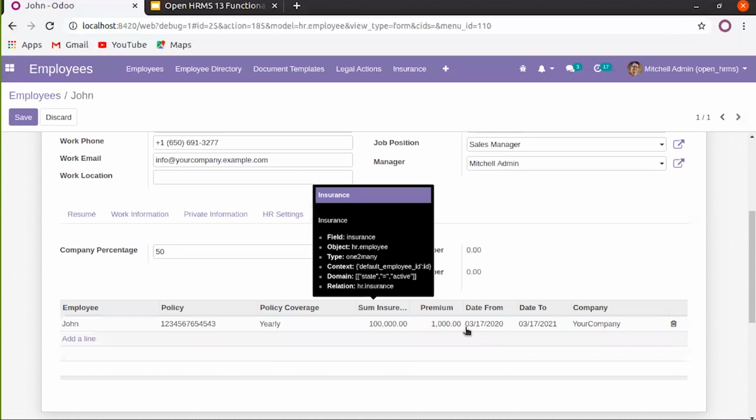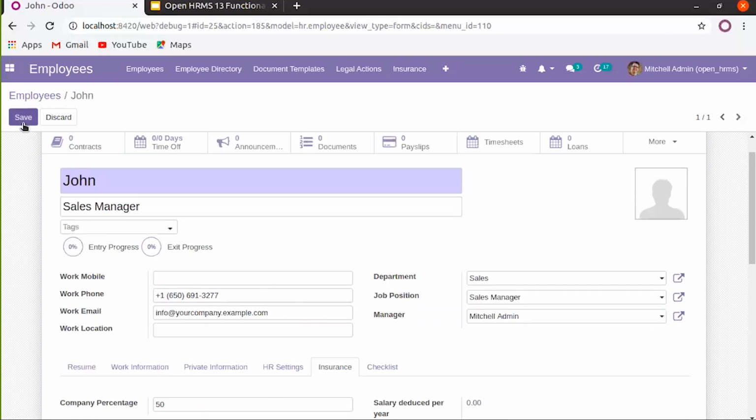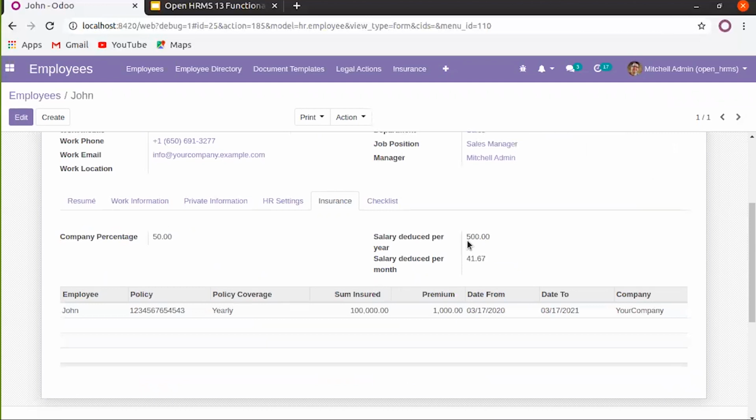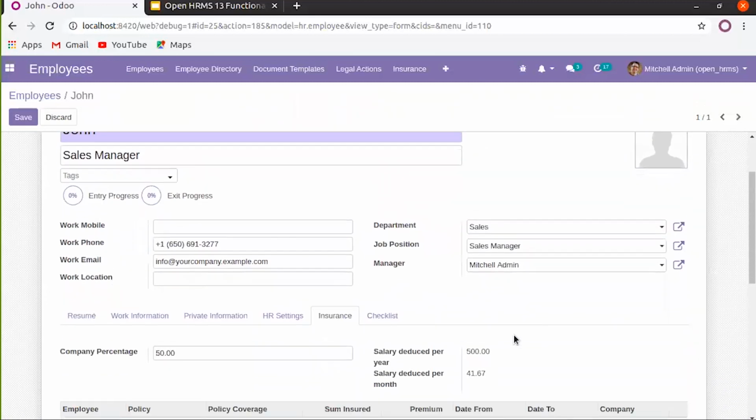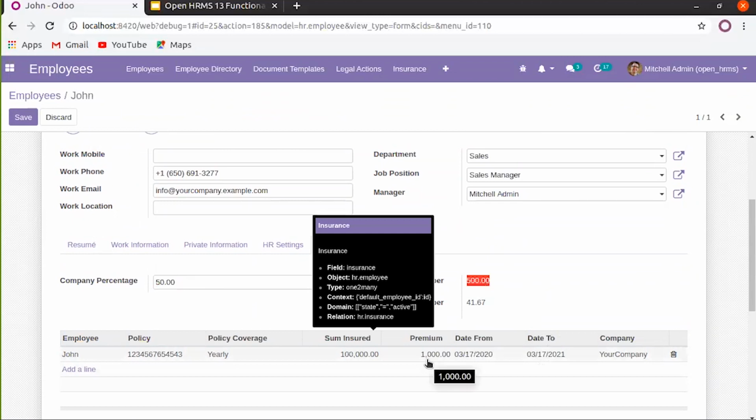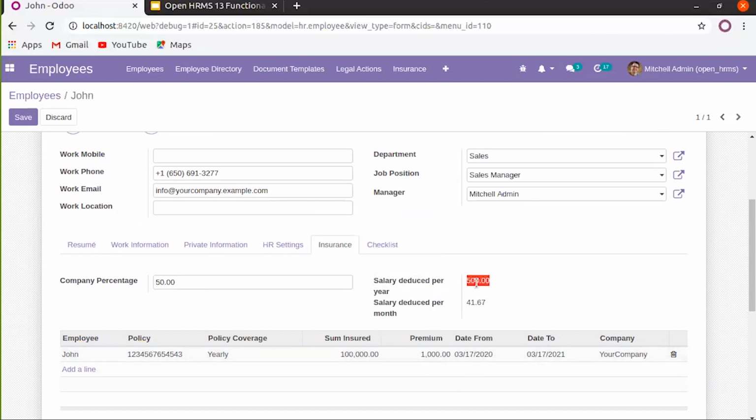Once you provide it, you can just find the details. So once you click on save, it will show how much the employee should be deducted for this insurance. You can find the details here, that is the 50% is applied by the company. So 1,000 is the premium, so 500 has to be deducted from the employee salary. So this will be computed in the payroll.